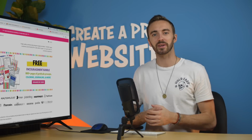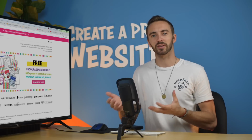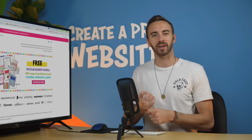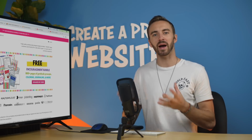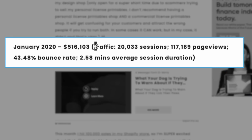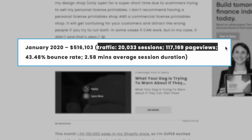is a must. But obviously, in order to make sales on her shop, she has to get people in the door somehow, right? So let's talk about where is her traffic coming from and how many visitors does she get each month. If we go back to her income reports, you can see that in January, she got 20,000 sessions on her store and 117,000 page views.